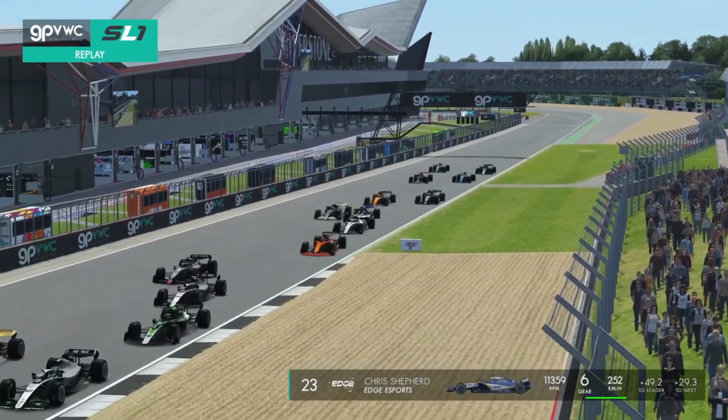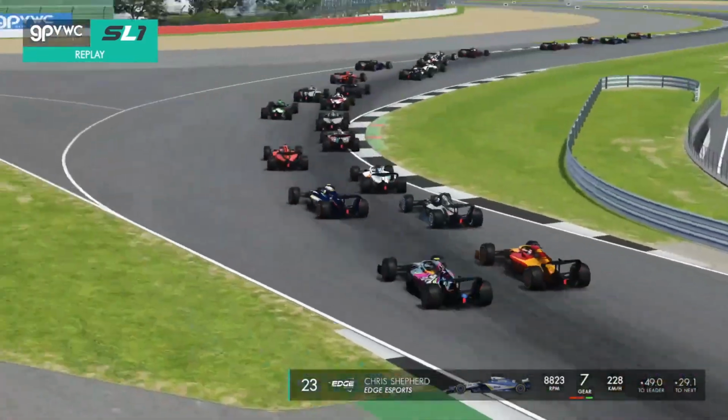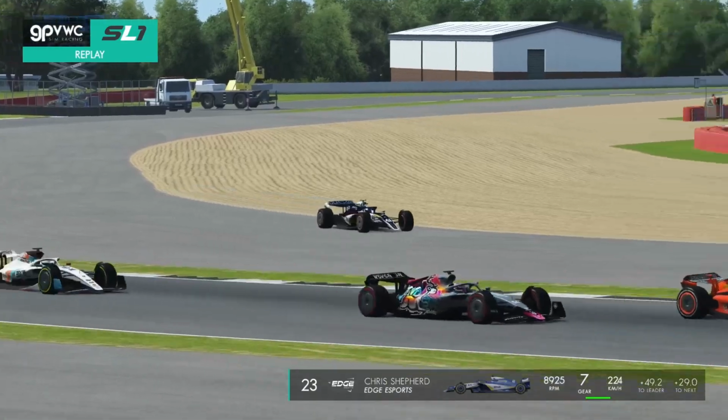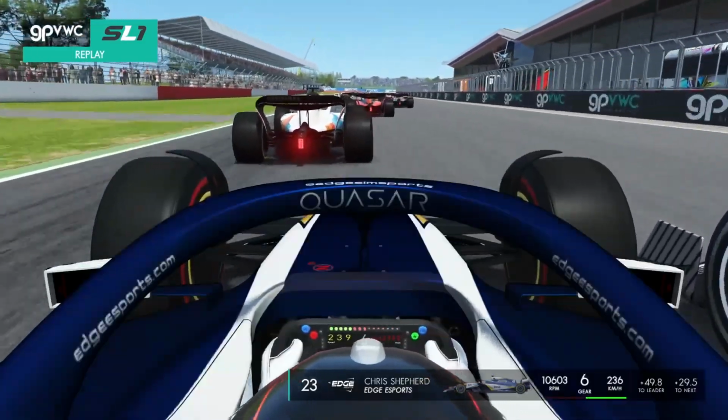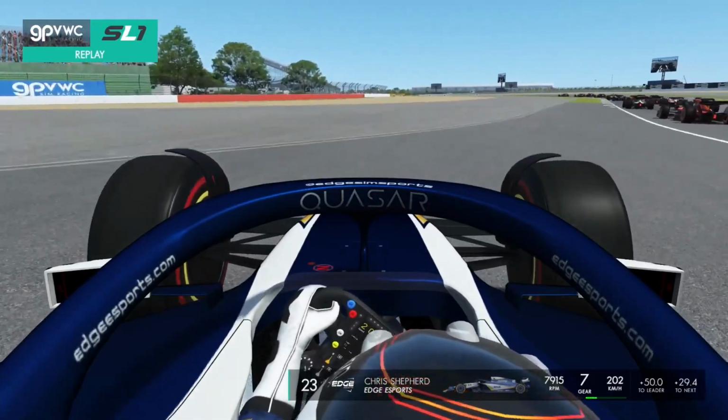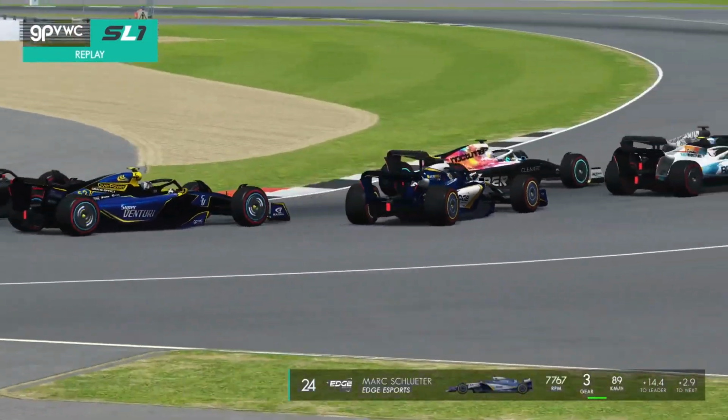There was a separate incident in the back. I think that was Chris Shepherd. We're focusing on Chris Shepherd, who has already lost his front wing. He's alongside Hygo Poom here. The car in front of him is Tomasz Vok, and he goes into the back of Tomasz Vok's car. So that is unfortunately on Chris Shepherd.